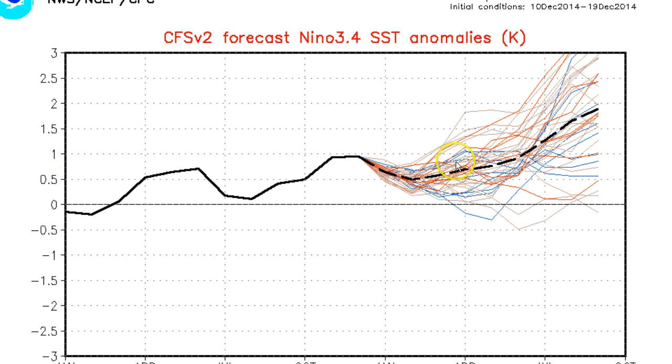And of course, that sets us up to look at the CFS version 2 forecast of the Nino 3.4 region. That is the water temperature anomaly forecast for the next year or more. So here we go. Here's currently where we are, about 1 degree anomalies. And then what's forecast to happen is water temperatures fade a little bit, maybe down to half a degree in about the February time frame, but then they start creeping back up according to this model.